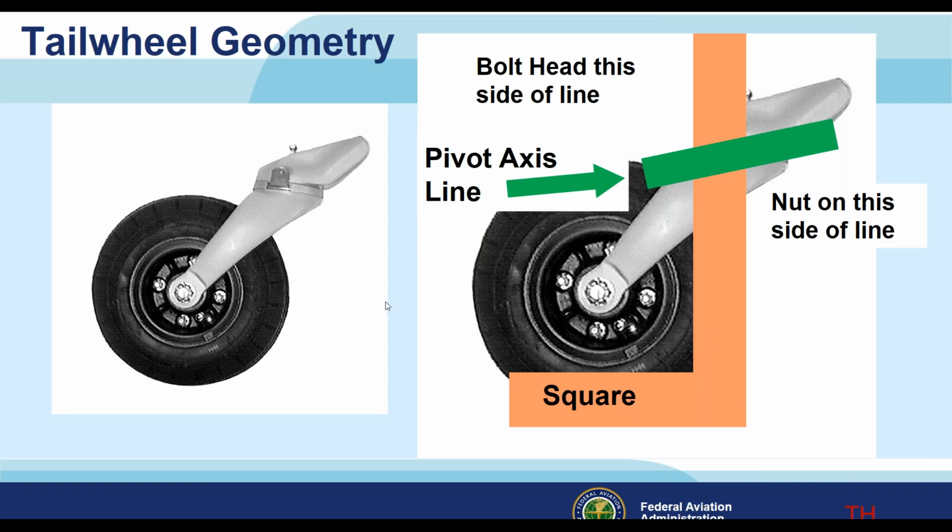So there's a lot that goes into the effects in here. What makes a difference? We've talked about the fact that we've got to have a positive caster angle, but what would make that change? Well, the leaf springs. If the leaf spring going from this tail wheel up to the fuselage starts getting some wear in it, starts getting weak, it allows the tail to start sagging down.